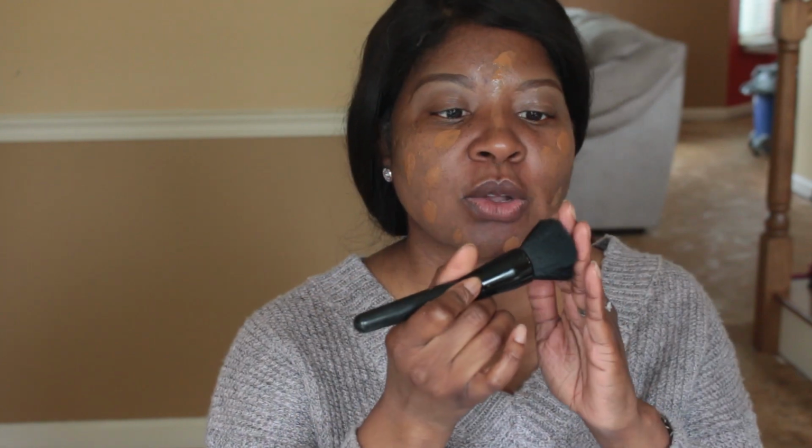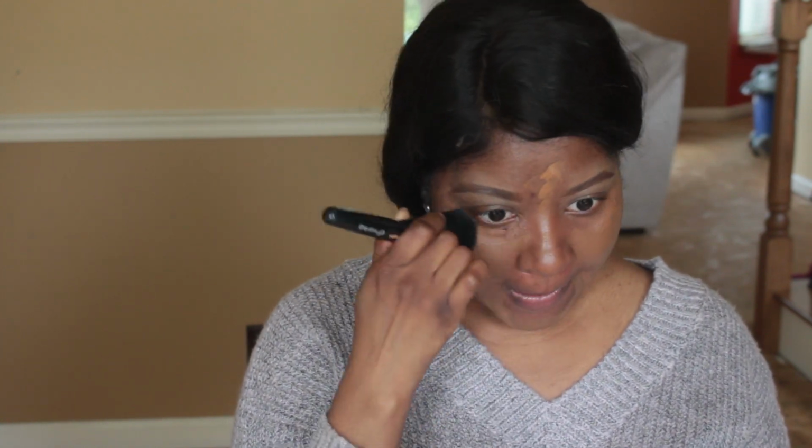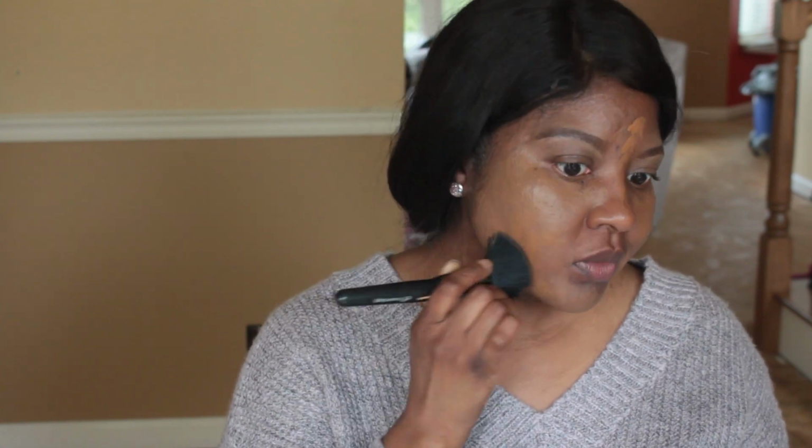And so now I'm just going to take my flathead brush from e.l.f. and just kind of stipple it in. And I love this brush. It's so soft and dense. And I just cleaned my brushes, and I love using clean makeup brushes. They just feel so clean. So I just take it and go all over.